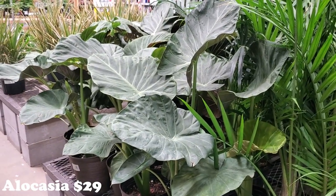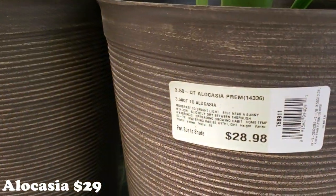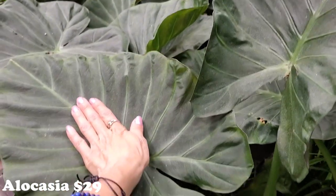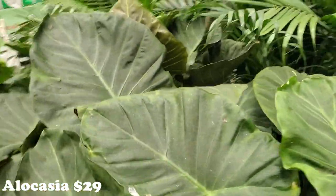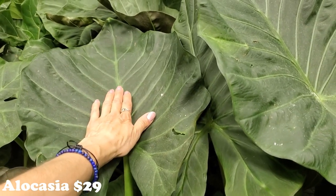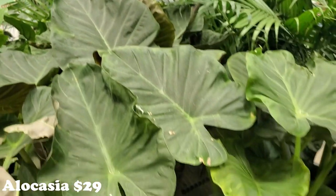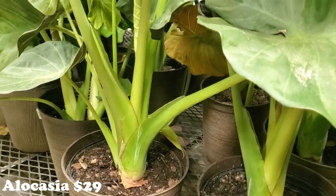They still have these huge alocasias. They're only $29 too. Look at how big these are. I mean, this one is a pretty good size, but then let's see here. Even though this leaf is a little damaged, or even this one, I have to get so far away just so you guys can see. Absolutely gorgeous. Such big stalks down there. Look at that. Ooh, he's about to unfurl.